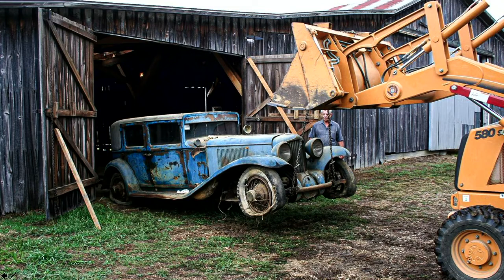So are they pulling this out of an old barn? Yes, they are. So barn finds do in fact still happen. That's a thing. They do. They're a little less prevalent now than they were maybe 30, 40 years ago, but there's still a lot of incredible gems to be unearthed out there.